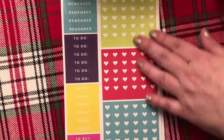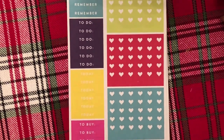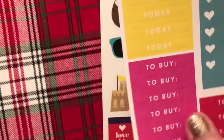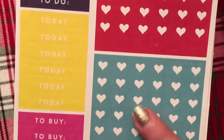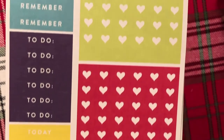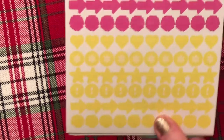Here are some reminders and to-do stickers, things to do for today. And to buy some little header stickers. I really like these. I am a huge fan of these stickers right here. They are so cute and I love using them. Bonus that they are heart-shaped, right? Here are some more stickers here.